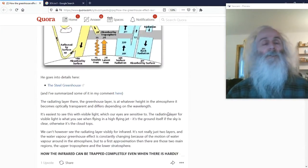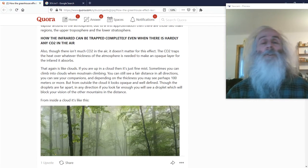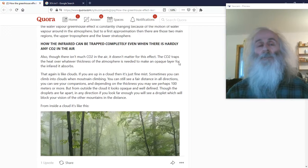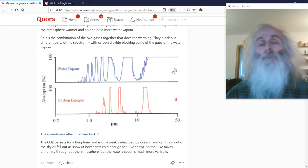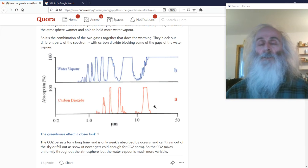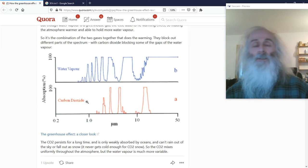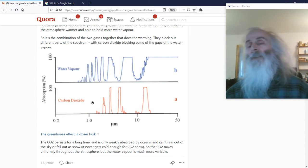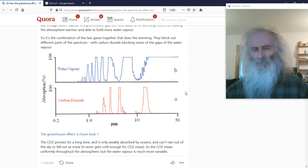And so then you might wonder, how can the infrared be trapped completely when there's hardly any carbon dioxide in the atmosphere? And it's the same with water vapour, because I just want to explain, we're trapped by both greenhouse carbon dioxide and water vapour. Carbon dioxide is very persistent in the atmosphere. If you add a bit of carbon dioxide, half of it is gone in 40 years, but 15% remains thousands of years, 30,000 years later or something like that.